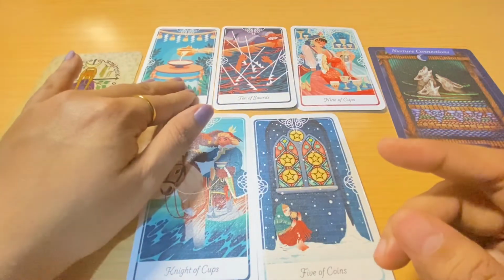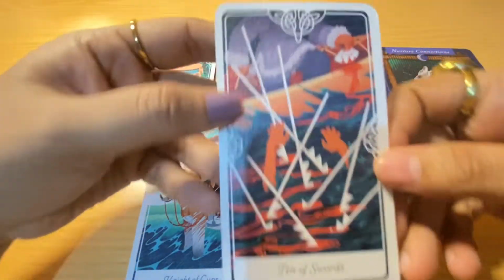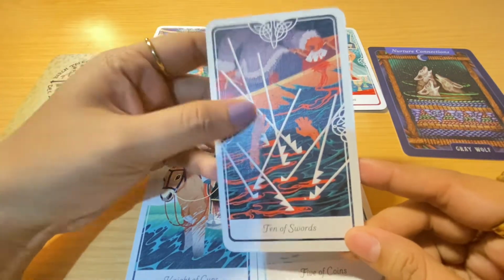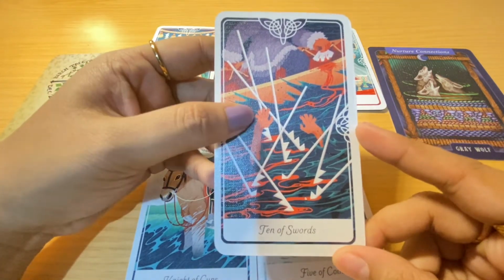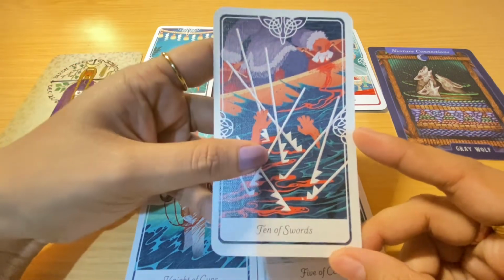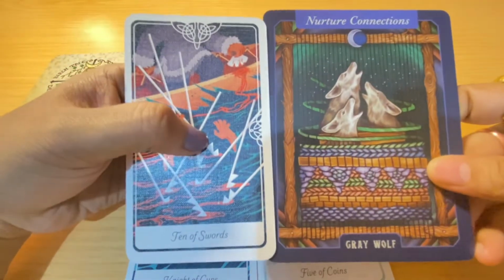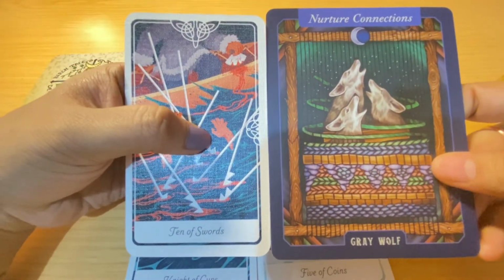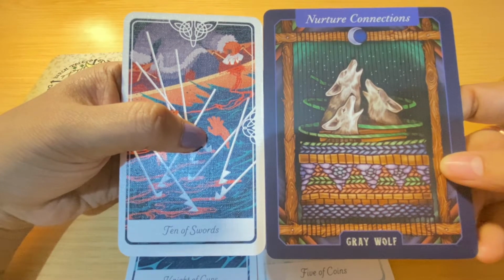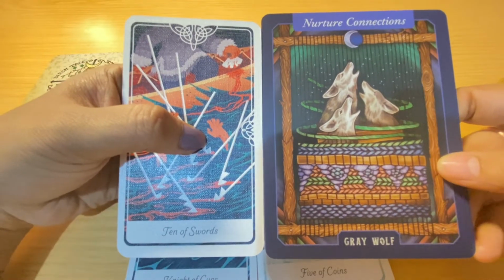Okay, so let's take a look at the second card, which we have is the Ten of Swords. This card talks about betrayal and backstabbing, and with the Wolf card here, I feel like you are being asked to use your intuition to understand who are the people who are actually good for you, the people who actually care for you.